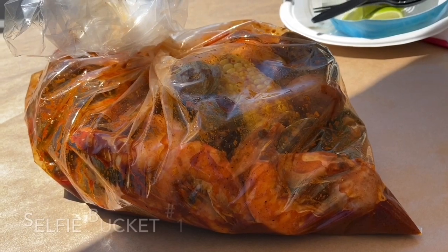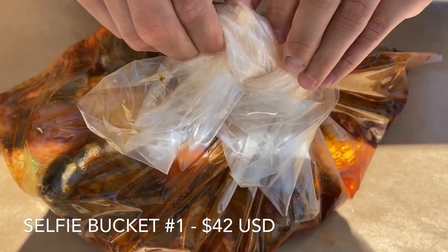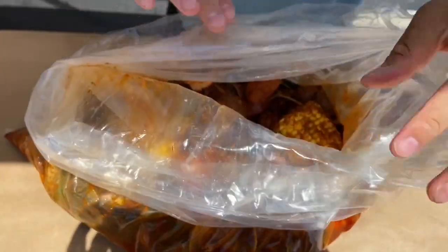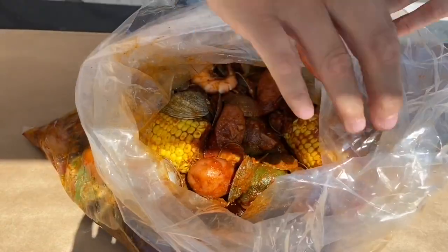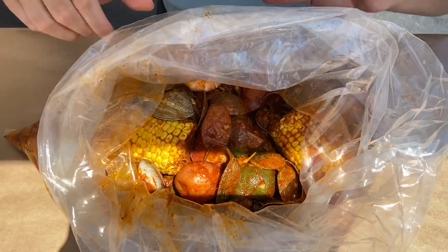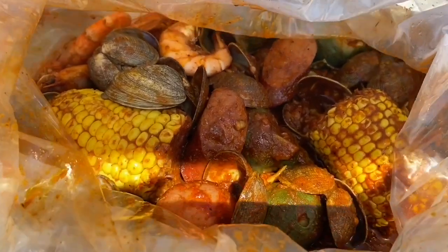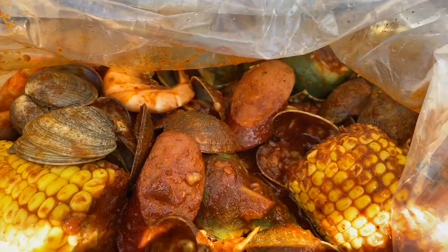Today we ordered the selfie bucket number one. And with this one, you can choose three items out of the five items that they have. So they have clams, crawfish, shrimp, mussel, and periwinkle. We decided to get the clams, the shrimp, and the periwinkles, okay? And then it also includes two corn, two potatoes, and four pieces of sausage.